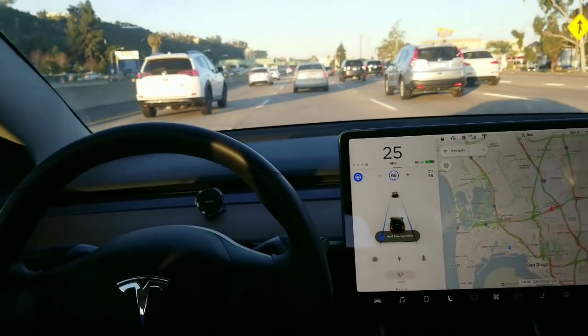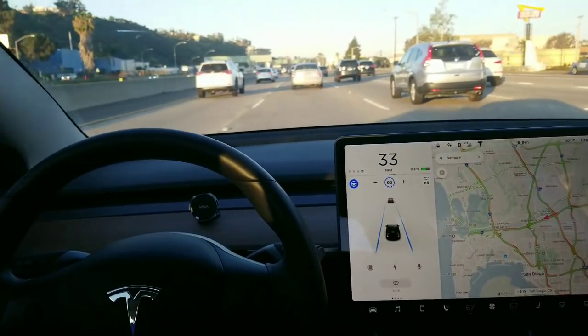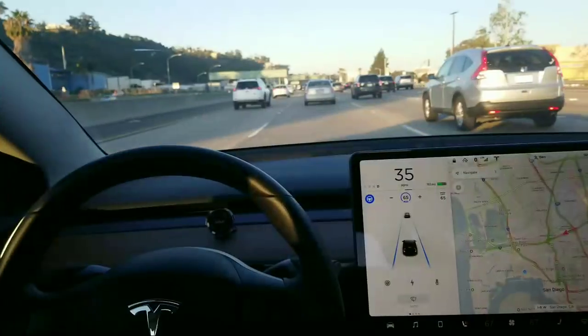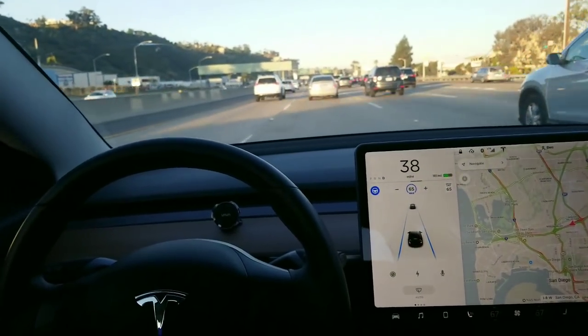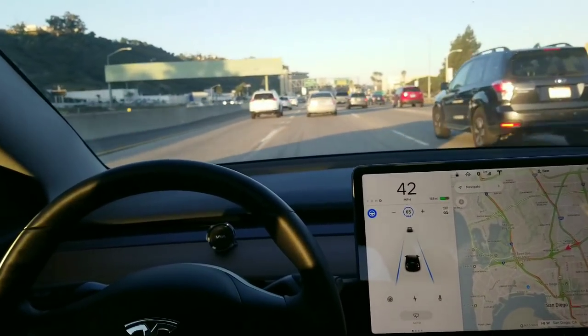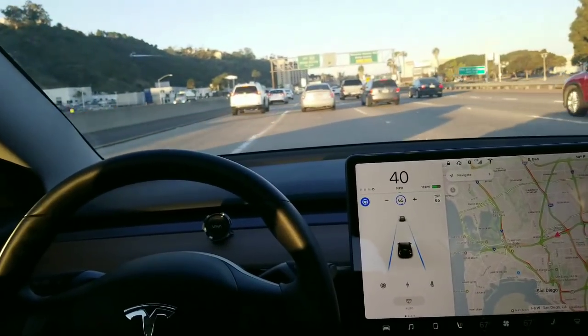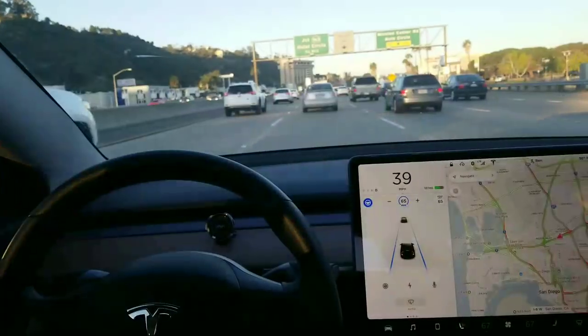I did see someone post that they got 40 miles without having to touch the steering wheel. I call BS on that, or definitely not in the Model 3. I don't know, maybe Model S or something on the whatever it is, 10.4. But I don't think you're gonna get that in this car. This thing asks you to grab the wheel all the time.